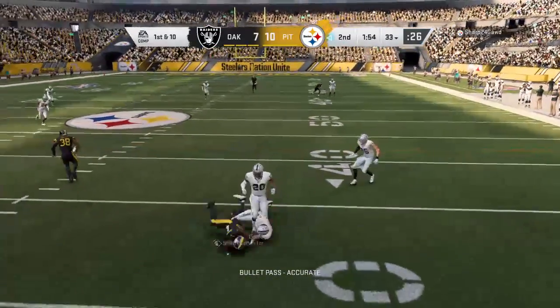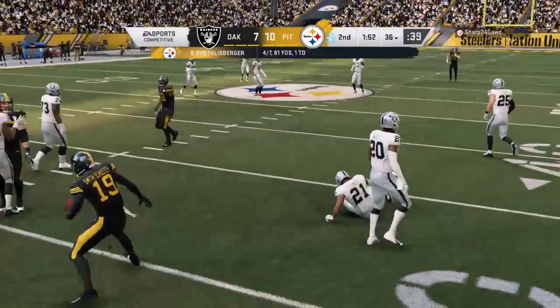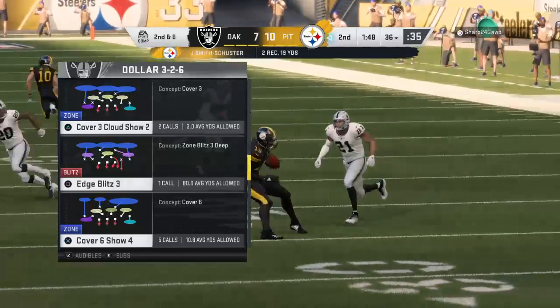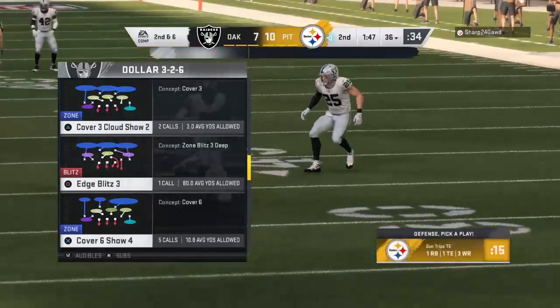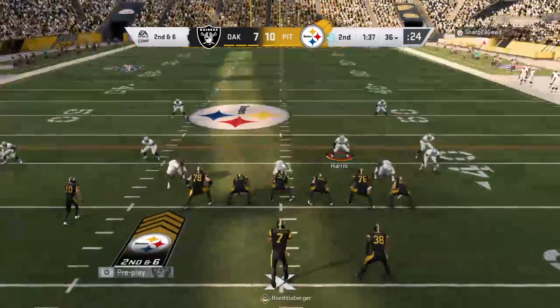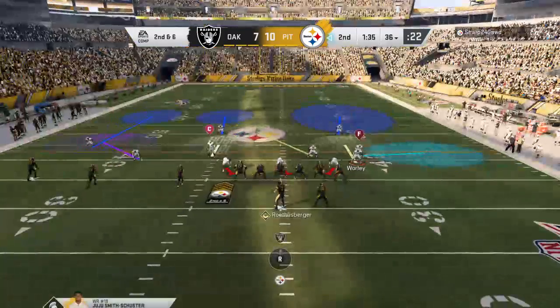Now a pass that's taken in by Smith-Schuster. That throw good for 4. It's 2nd down. When you see zone defense and you know you've got a drag route on as your primary call, you've got to be really careful as a passer about how far you let your guy go, because he might wander into some tough coverage.